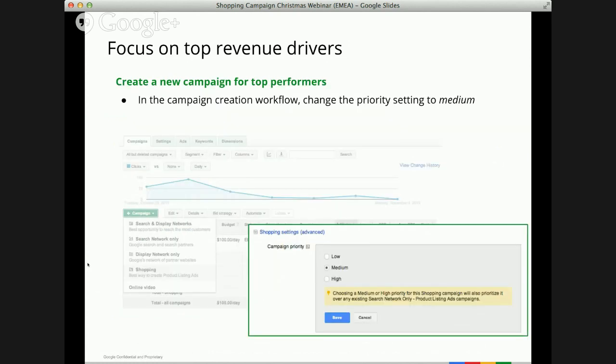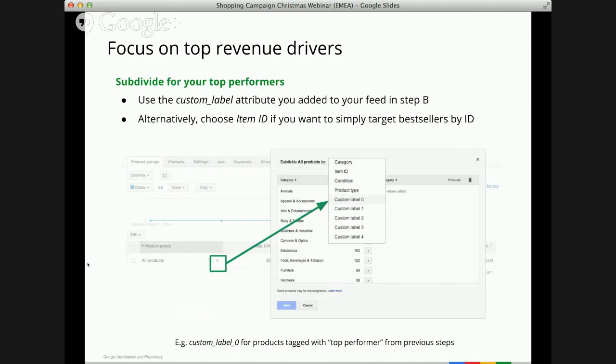Then you'll create a new campaign, and in the campaign creation workflow, you'll change the priority setting to medium, telling Google that this should take precedent in terms of bids over my core campaign. You'll go through the workflow during which you'll set it to medium priority, and then once you set it up, you'll need to subdivide for the custom label attribute where you put your top performer label.